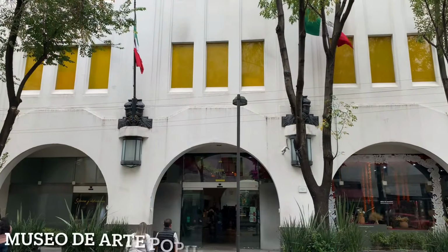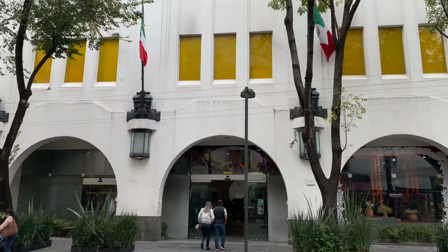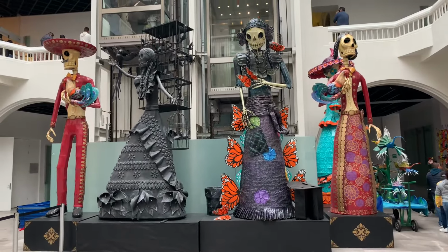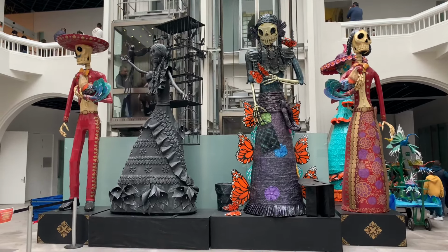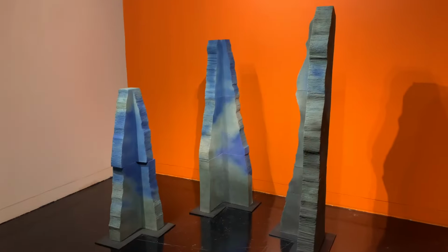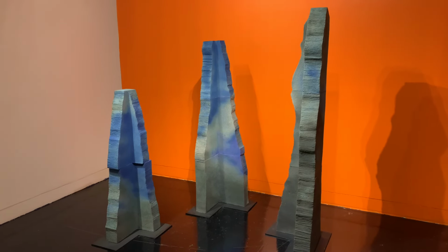This is the Museo de Arte Popular, an art museum in Centro in Mexico City. This museum, like a lot of museums in Mexico City, was actually free on Sundays, and today's a Sunday. It's normally 60 pesos to get in. Definitely some interesting pieces here that make you kind of think.